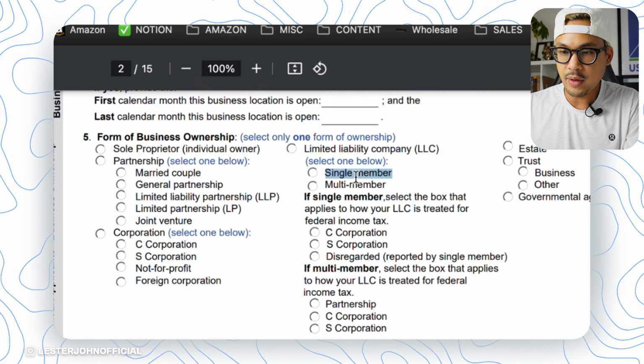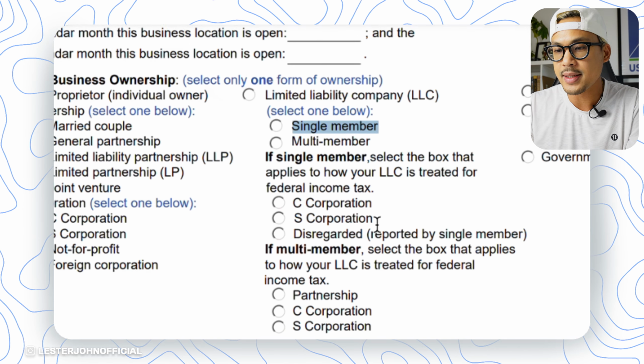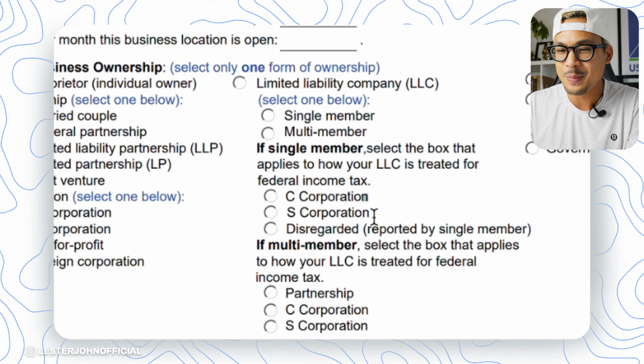You should have an LLC anyway in order to protect and separate your personal and your business, so that way you're protected. Single member, or if you have multiple members, partners, and all that stuff. For me, I used to be a single member, then I switched, I think two years ago now, to an S Corp.